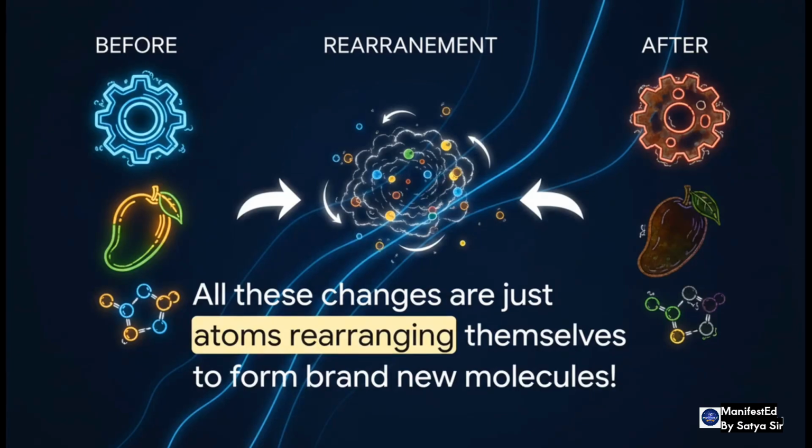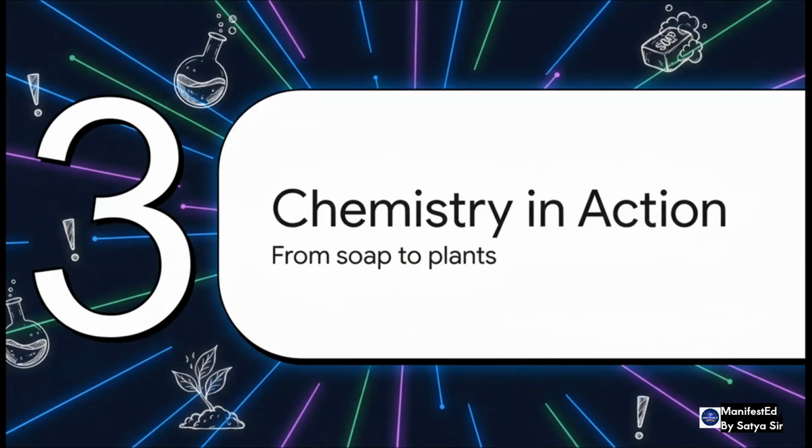And there it is. That's the solution to our whole mystery. The rusting metal, the spoiling mango, none of this stuff is magic. It's just atoms breaking apart from their old teams and rearranging themselves to form brand new teams, brand new molecules. That's the secret. Okay, now that we've totally cracked the code, let's see this incredible atomic dance in action. Because once you know what to look for, you can find powerful examples of it happening all around us.